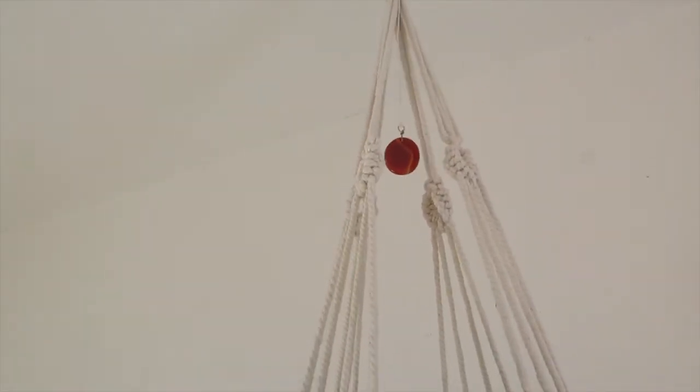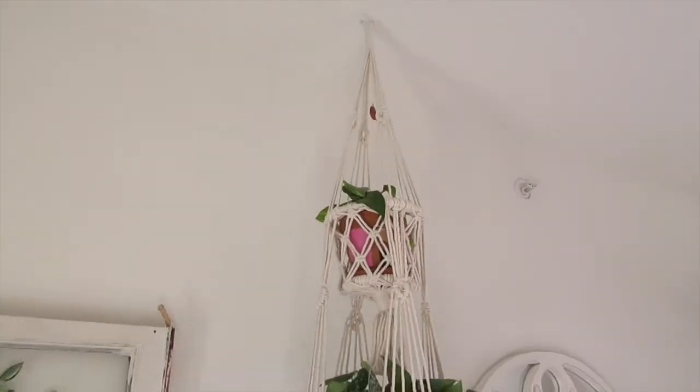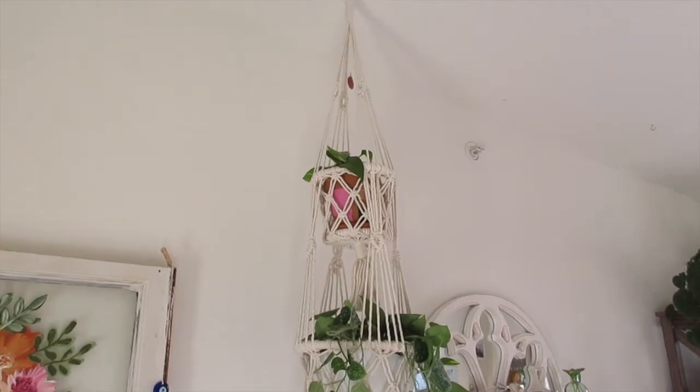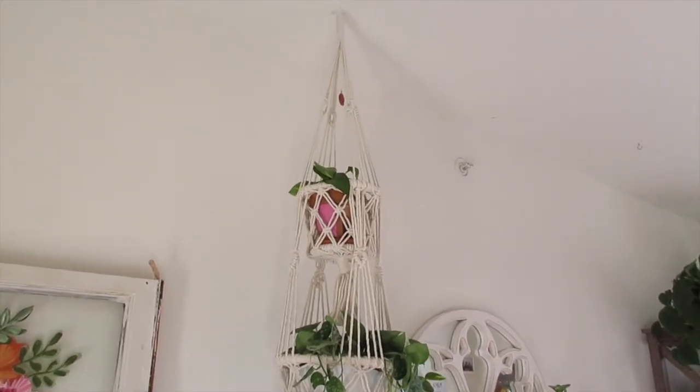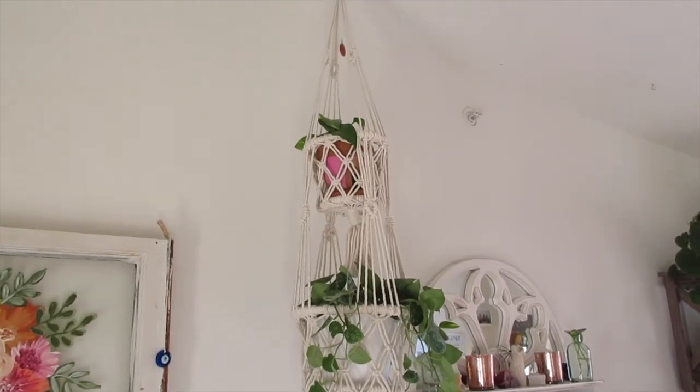So yeah, that just hangs there, and I can actually do kind of like a crystal video. I can't really do a tour. I don't have too many, but I can explain to y'all all of the purposes and medicinal uses and whatnot of all the different crystals. So I have that hanging there.